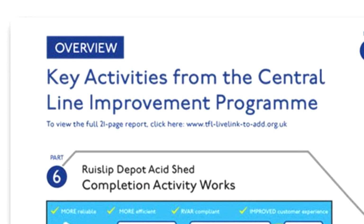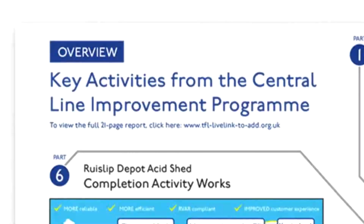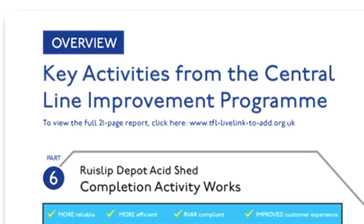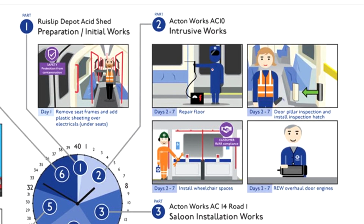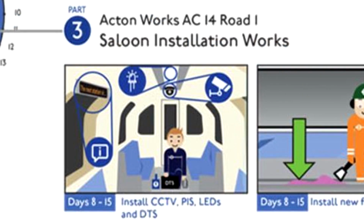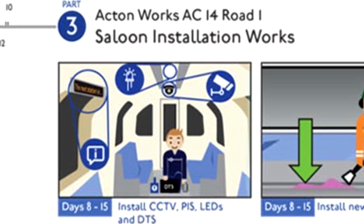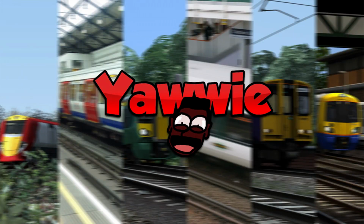The refurbishment plan includes a complete overhaul of the interior, adding things like a new wheelchair space and even some passenger information screens, which is quite cool. And underneath, it looks like they'll be getting brand new AC traction equipment. Now, what else does this route have to offer?